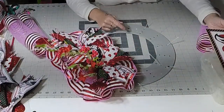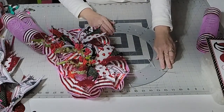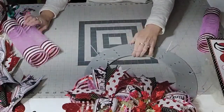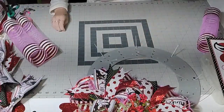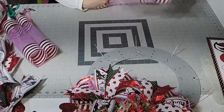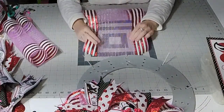So that little star just reminds me of where I want to put my bow. Okay, so let's start this. The first layer of my mesh, I am going to just do a normal ruffle.